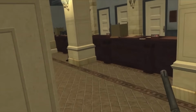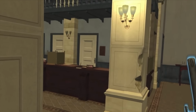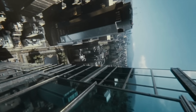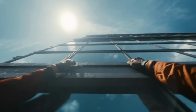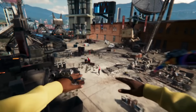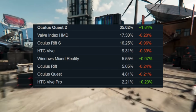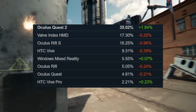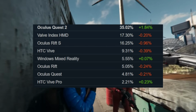And with this big inflow from VR developers, we can also see that the Oculus Quest 2 grew to over 35% of the total Steam VR headset usage. Now every month Steam does a hardware survey where they look at which VR headsets are being used the most. And the Oculus Quest 2 has been rocking it ever since its launch, and now even reached 35% of total headsets used on Steam, which is more than double the number 2, which is the Valve Index.